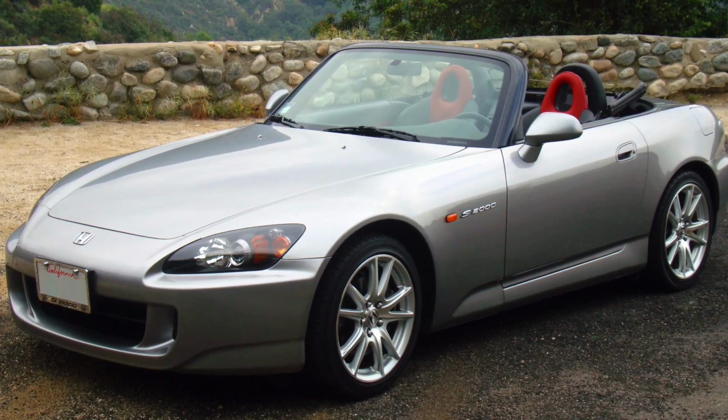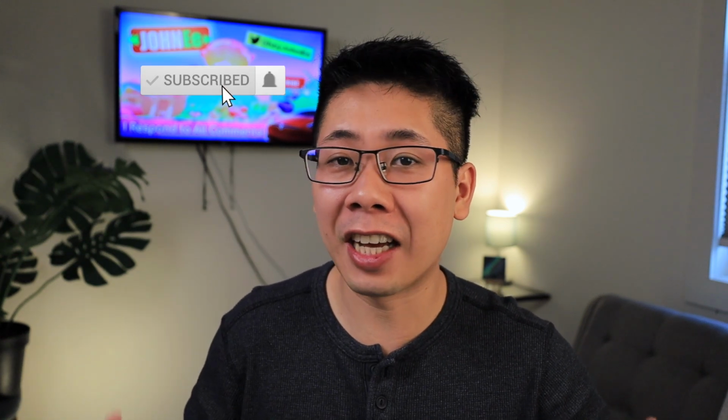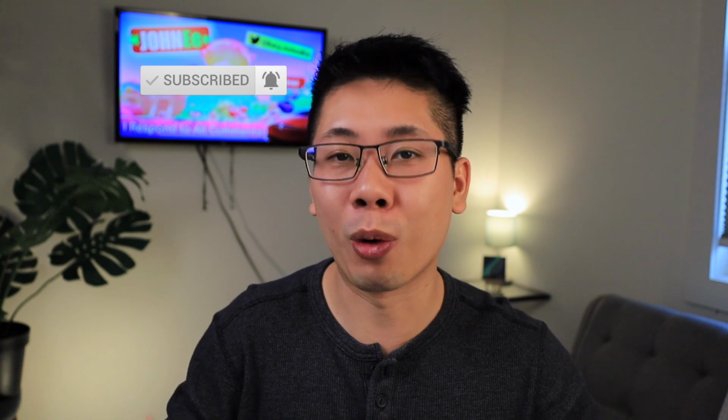A lot of people have brought up to me saying that this looks like a Honda Accord or an S2000, and now that I think of it, it really does. It looks just like the headlights of an Accord or an S2000, more so the S2K. But honestly, that's not a bad thing. I do really like the design of the S2K just because it was a sport car to begin with.